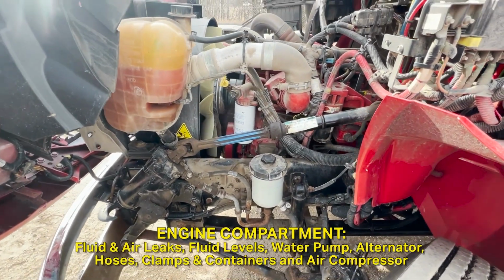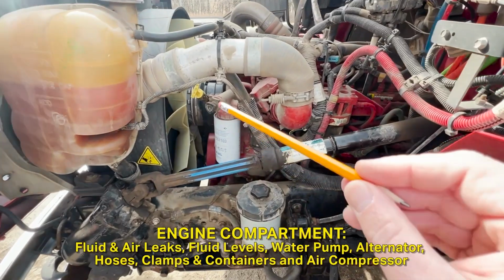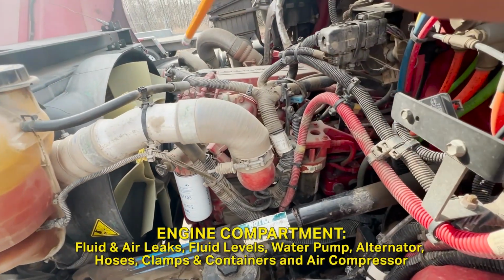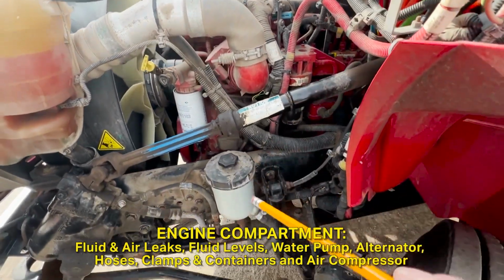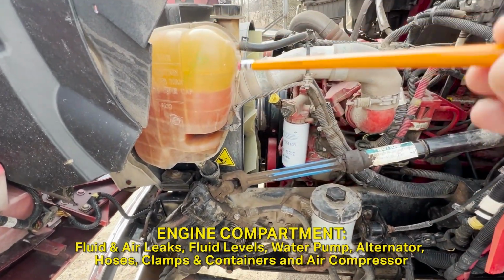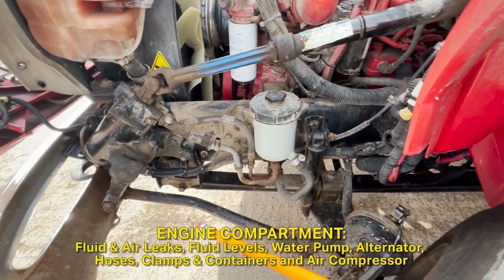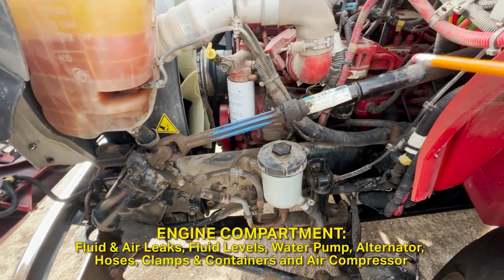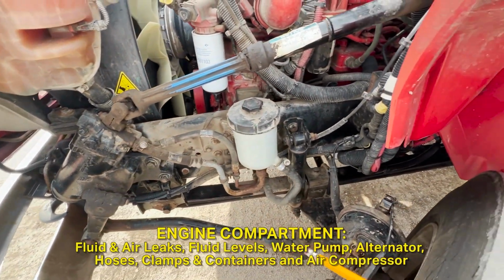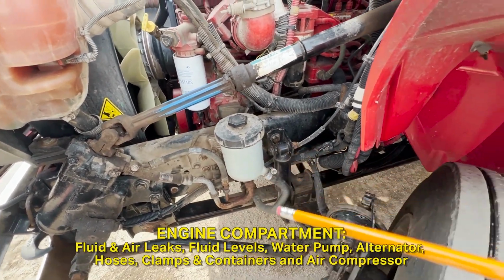So now we're over here at the engine compartment, and we've got a few things to point out. First, here you have your oil dipstick, and then the fill cap is up on top right there. Your power steering fluid is right here, and your coolant is right here. And then you have your steering shaft, your steering box, your pitman arm, and drag link. You've got all these hoses right here.